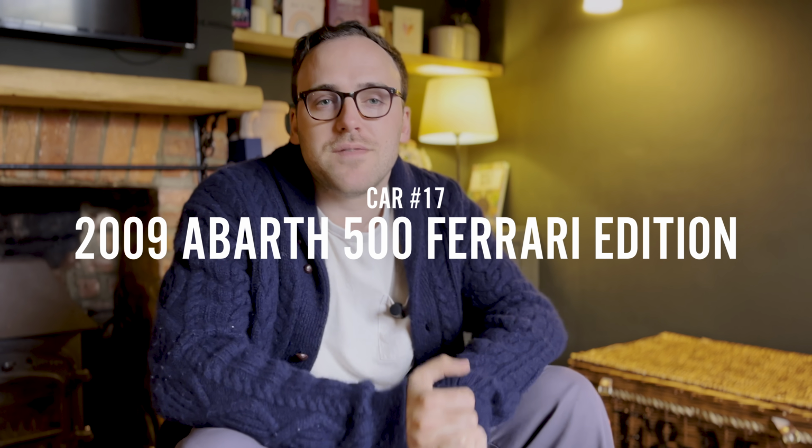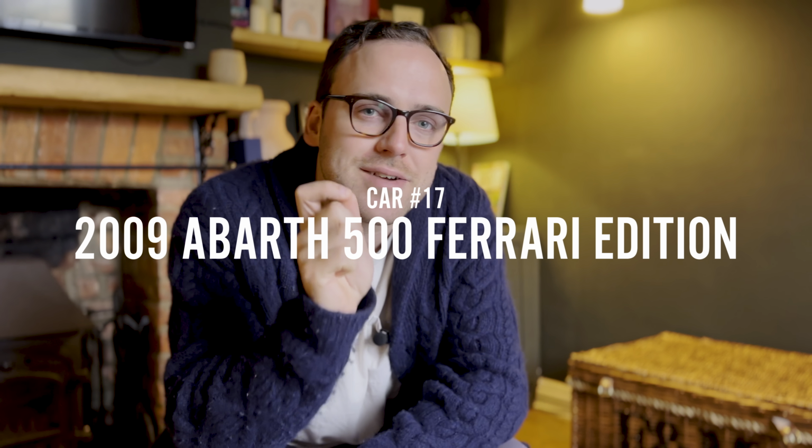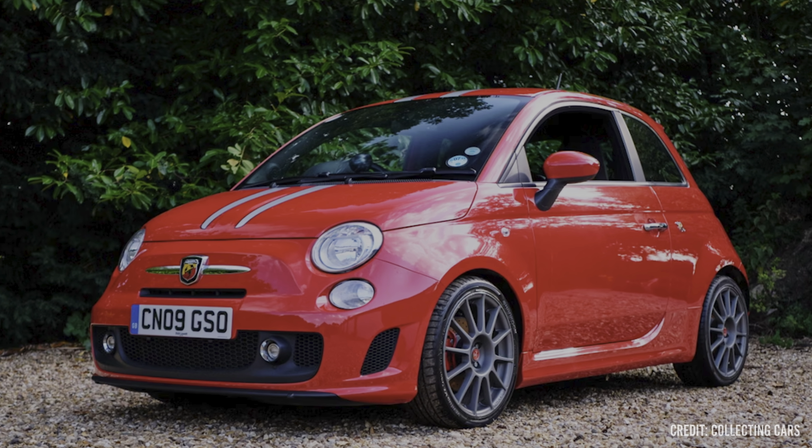Next up is another fun one. It's a 2009 Abarth 500. However, it's a Ferrari dealer edition, one of 200 made. Originally, they were fundamentally courtesy cars for Ferrari customers. Your car would go into the service centre, Ferrari would give you one of these to go and enjoy in the meantime. Customer demand was so strong that most of those 200 actually ended up being sold to customers. About 2,000 of them were standard Fiat 500s, although a third were Abarths. This is one of those.